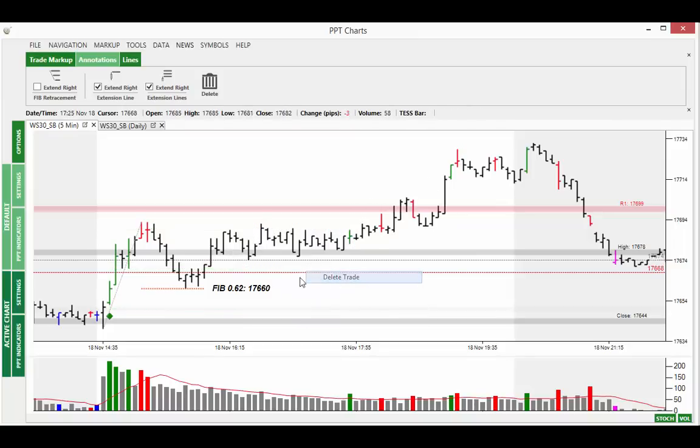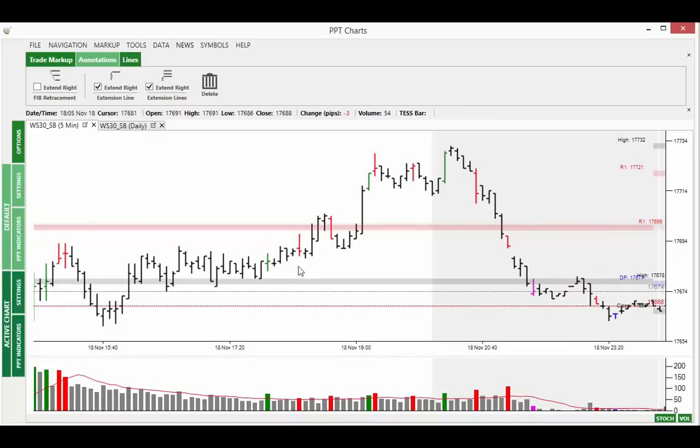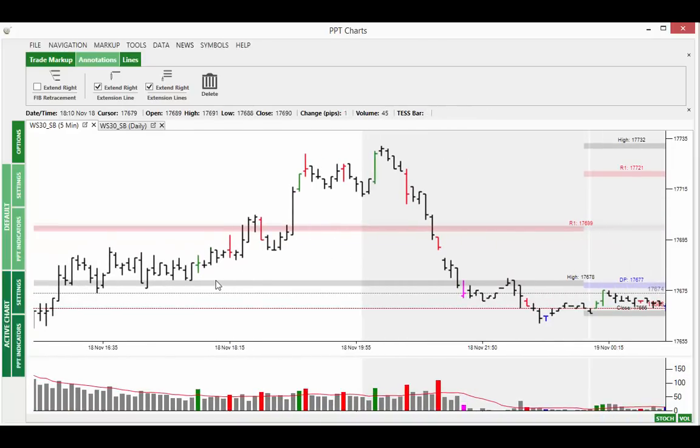And going on for the remainder of the session there, sideways, well, not struggling, just trading sideways, sitting on top of the high. Again, notice this, how important this is. Using this as a new support, a new floor, and then the market going on and trading up until, again, we see this selling coming into the market.